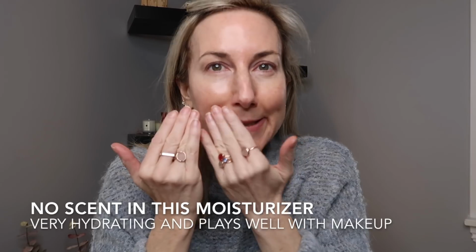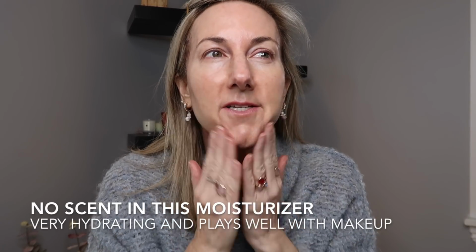And I'm just gonna put this on my face. There is no scent to this fragrance at all, and it just melts into my skin. It's so hydrating, you guys. So again, part of the reason I love it so much is it doesn't irritate my skin. It does exactly what it says it's gonna do. It's gonna plump up my skin and give it a lot of hydration. So love that.